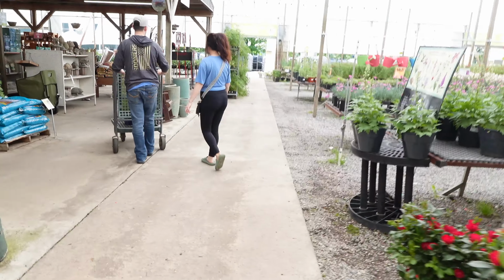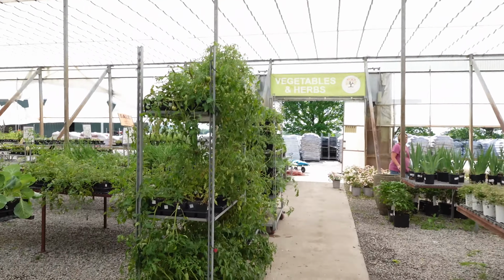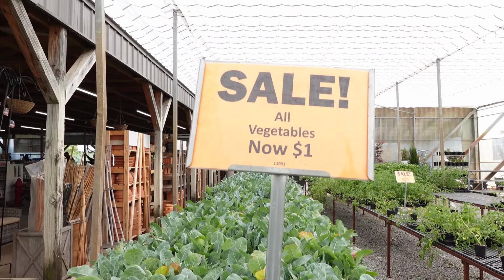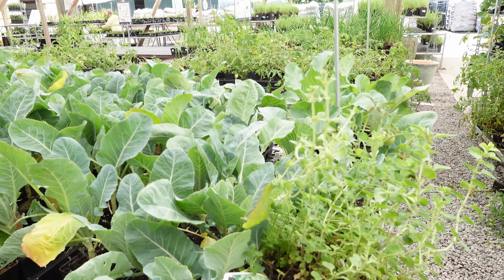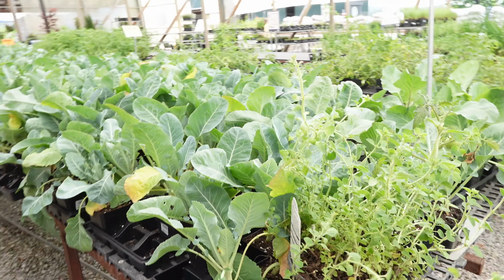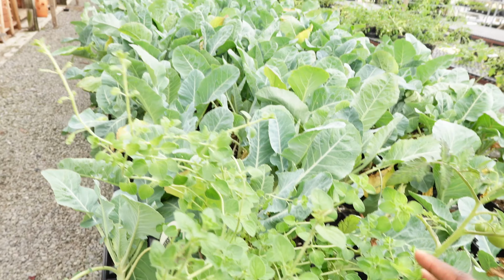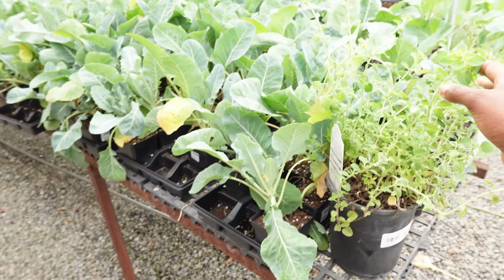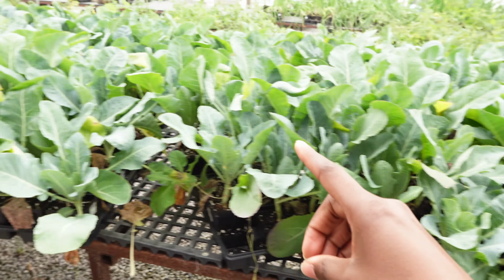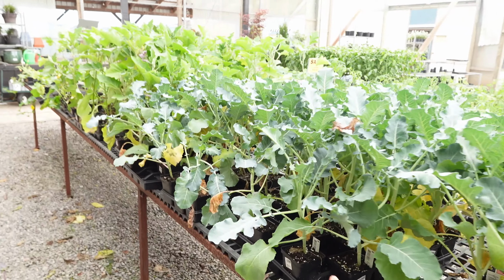This place is huge. Let's go to the veggies. I have a lot of tomatoes. Now look at this. All veggies now $1. If you're in Oklahoma and you still need some plants, these are $1. And this is spearmint. I think this is in the wrong place because if that's $1, I'll take it. These are cauliflower. Look at all of these. Broccoli.